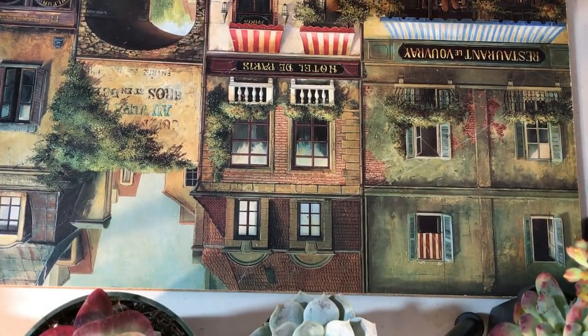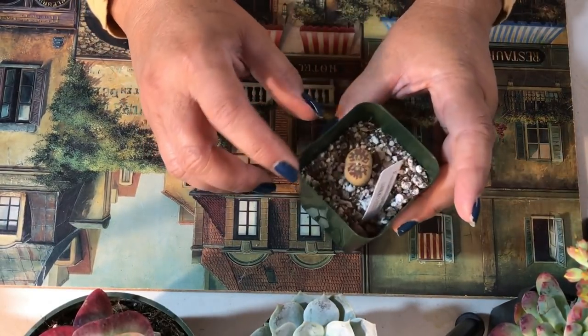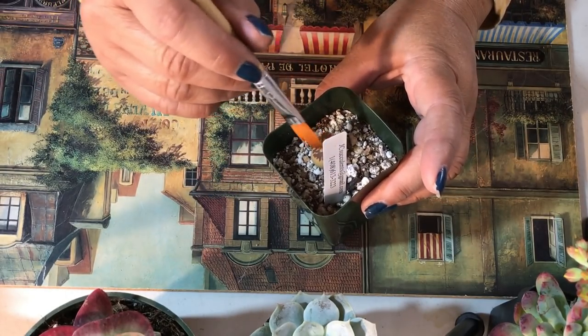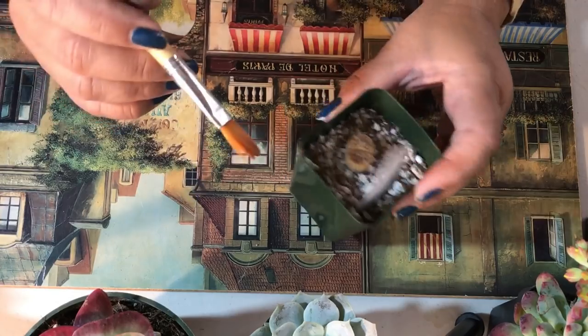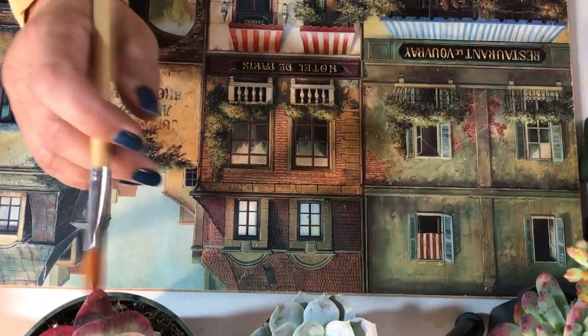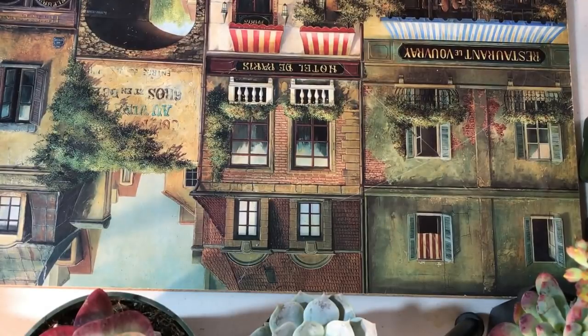And then he got the lithops. This is a living stone. Yeah, got that one. I already have one, so I wasn't interested in it.